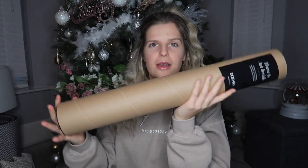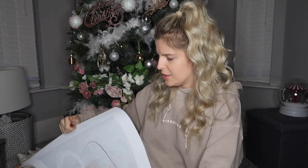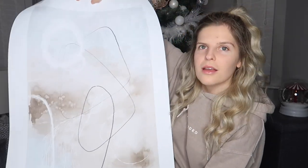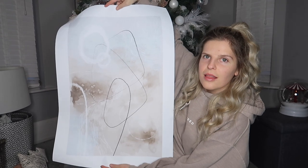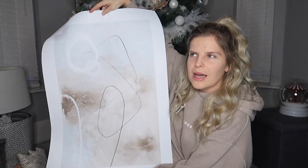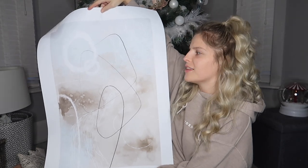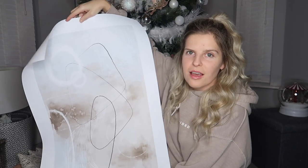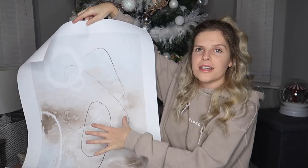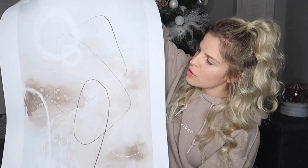They all come together in this tube. So the first print I picked is this print here. So this is like, I think they're called abstract prints. Love them. They did three of these different patterns which would look so nice together if you were having three of this size. So this is the 50x70. It's got really nice warm tones to it which I thought would look really nice in my living room.